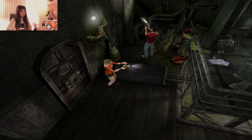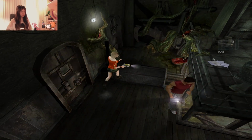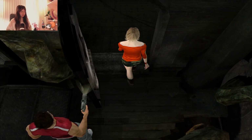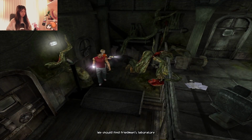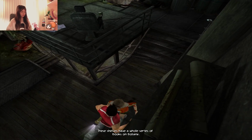These vines. This will not open? It opens. You didn't... Did you try? Oh, okay. Oh my god! No. Oh no, no, no. Too dangerous. We don't have a map, right? Okay. Where do you want to go?